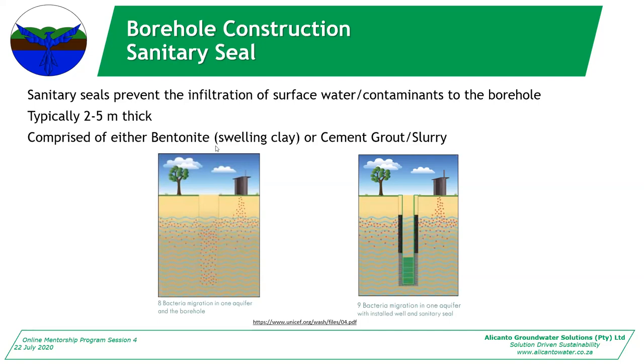I have a question. Yes, Antonio. Are there special considerations in order to construct a piezometer, or is the same methodology taken into account?